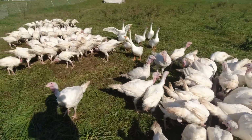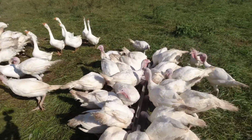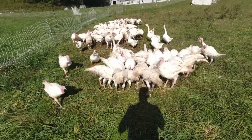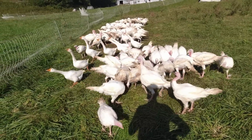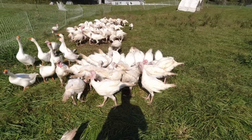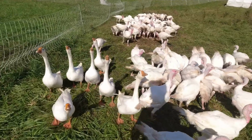All right, that's a little quieter, except for them loud devils. So Thanksgiving turkeys, I don't know how many are left. We've lost a handful of them this year. Not sure what's going on, but we have lost some. We were losing about one a day for a little while, but we seem to have sort of leveled out now.